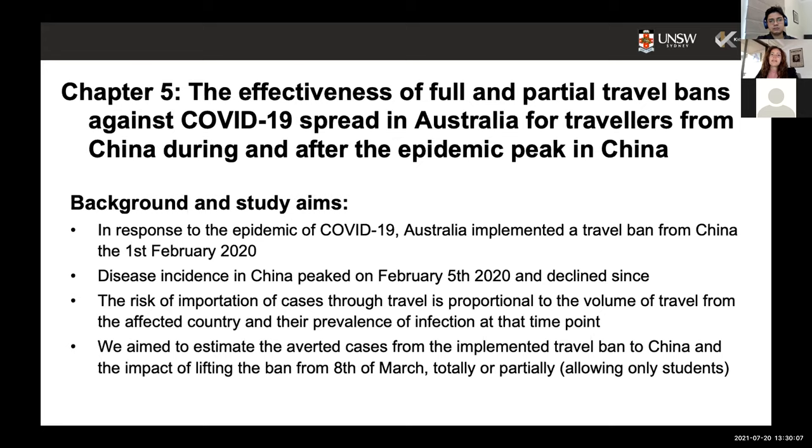The risk of a person coming here infected from China, as we know, like from any country, but in this particular case from China, is proportional to the volume of travel from the affected country and, of course, the prevalence of the infection there at that time point. So we aimed to estimate the averted cases from the implemented travel ban and explore the impact of lifting the ban as was planned at the time, which was the 8th of March, in two different scenarios: lifting totally for everyone to come in, or partially, which means allowing just students to come in.